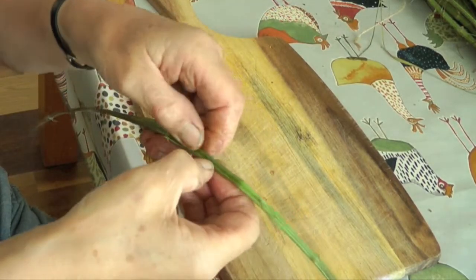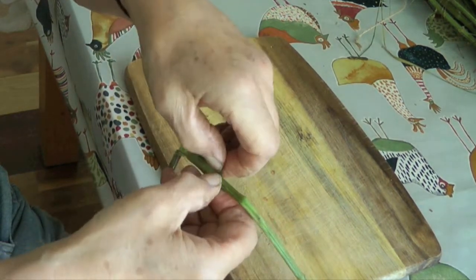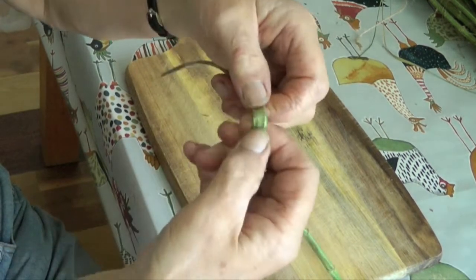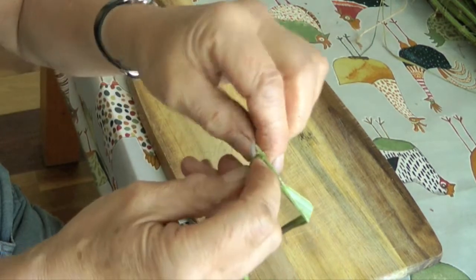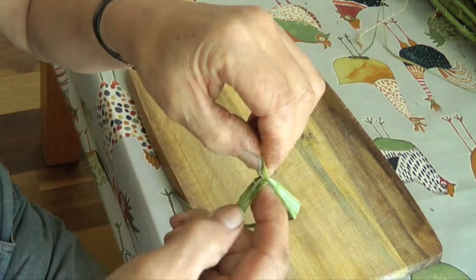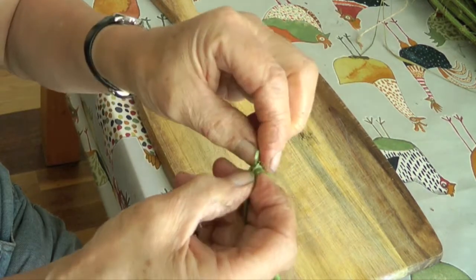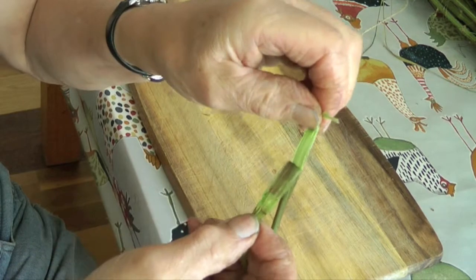So you're supposed to split the thing open with your thumbnail, and then inside there's supposed to be a sort of woody bit which you can then peel out. It's not... oh, maybe that's it. Maybe that's the woody bit. There we go.